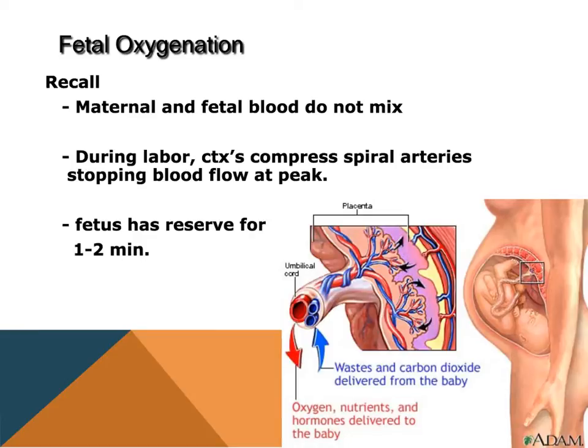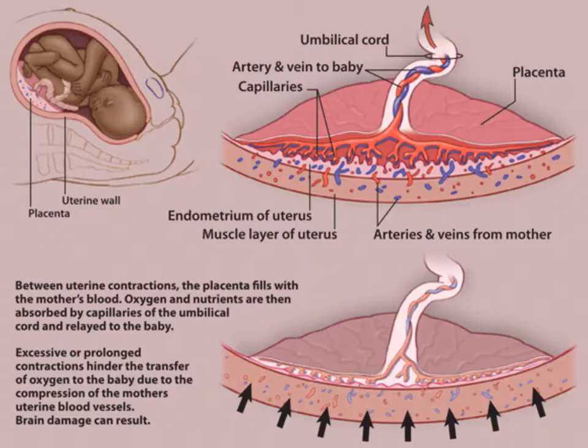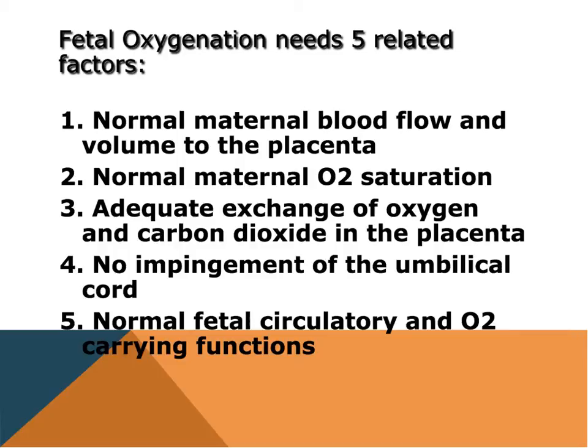That's a normal process. This is showing it from another angle, showing you how that diffusion of blood is happening through the endometrium, that layer of muscle on the uterine wall, and giving you an appreciation for the fact that the baby does have a reserve and will not be getting blood flow at the peak of a contraction. So we want to think about how this fetal oxygenation relates to things. In order, going into labor, we want things to look good for that baby to be well oxygenated and well perfused during labor.